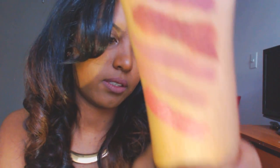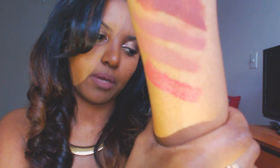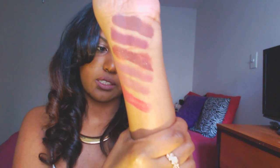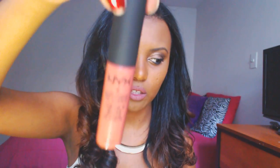Okay, and so this is the NYX matte pencils. And it's still that toned down dusty pink look. So I would still say if you can't find the old formula, get that. And this is only, I think, $6. I found mine at the beauty supply store, but you can also find this at Ulta. I think it's like $6 to $7, but it's pretty cheap, especially compared to Kat Von D.